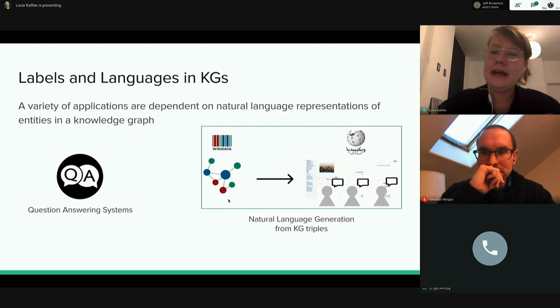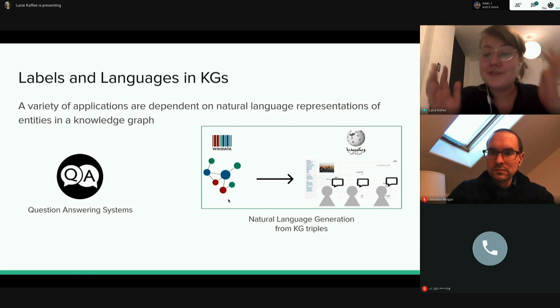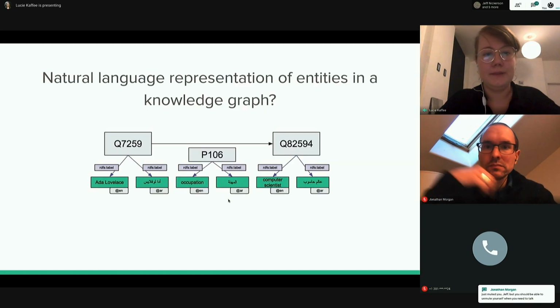And I usually focus on labels and languages in the knowledge graph, because a lot of applications, everything that's human-facing, is very dependent on having this human-readable data. So question answering systems over knowledge graphs, of course. And also what we worked on before, there was a previous research showcase about this, natural language generation from knowledge graph triples in different languages. And the more languages your knowledge graph supports, the more multilingual your applications can be.